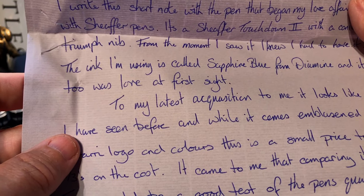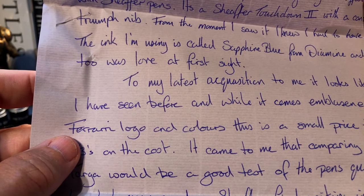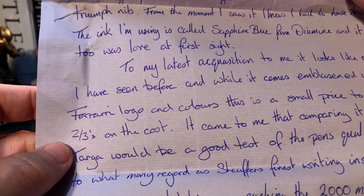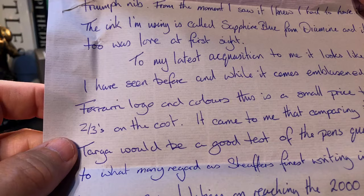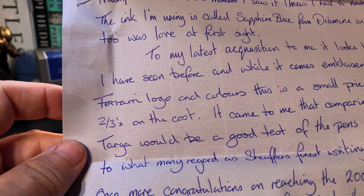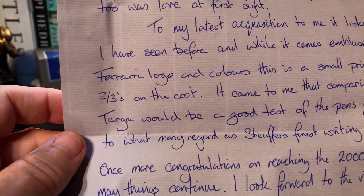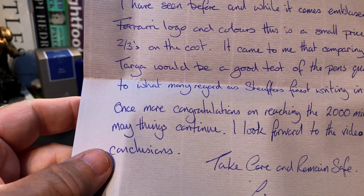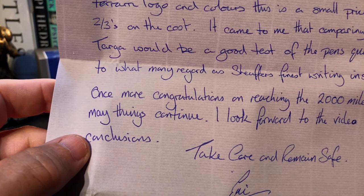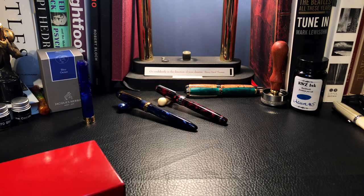To my latest acquisition, to me it looks like nothing I've seen before, and while it comes emblazoned with Ferrari logo and colors, this is a small price to save two-thirds on the cost. It came to me that comparing it to a Targa would be a good test of the pen's quality compared to what many regard as Sheaffer's finest writing instrument. Once more, congratulations on reaching the 2,000 milestone, and may things continue. I look forward to the video and your conclusions. Take care and remain safe. Eric. Thank you so much, Eric.